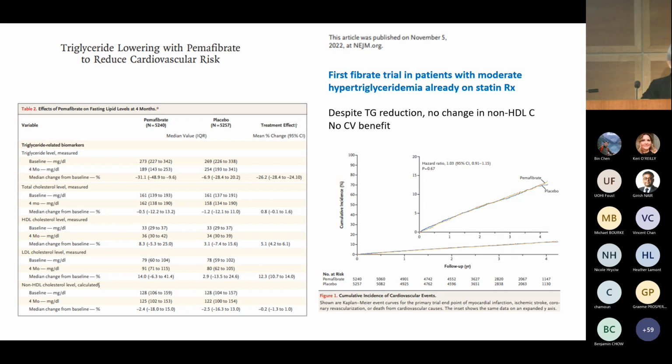This is why this recent study that was recently published in New England Journal, it is out now, with pemafibrate. So pemafibrate is a new fibrate from a Japanese company. It has this advantage over fenofibrate in that it does not increase creatinine levels. So the effects of fibrate on creatinine levels has been a real problem. You have to use much lower doses in patients who have renal insufficiency or not use it at all. So certainly that was an issue.